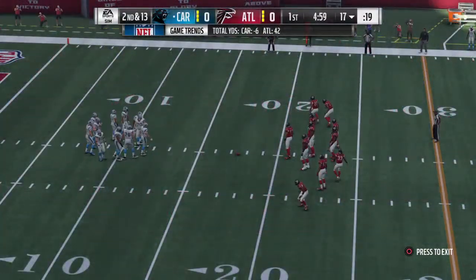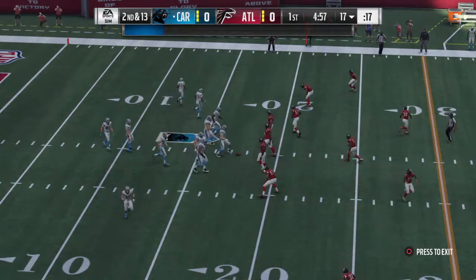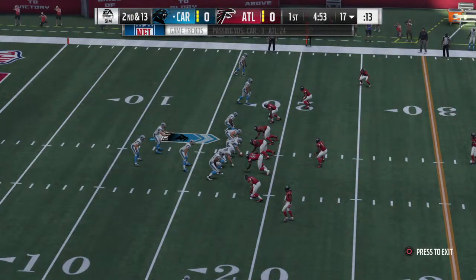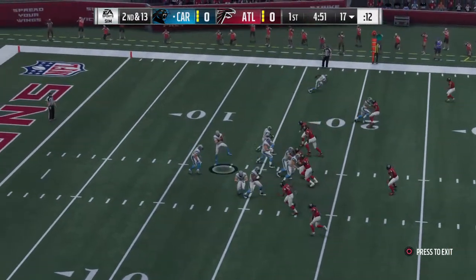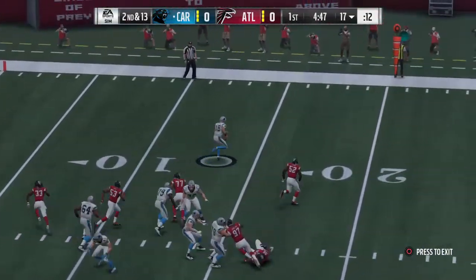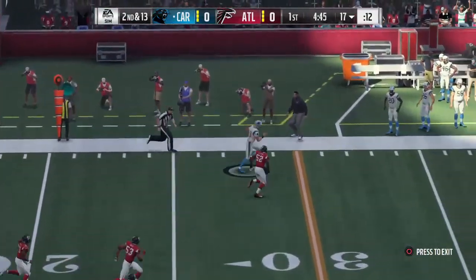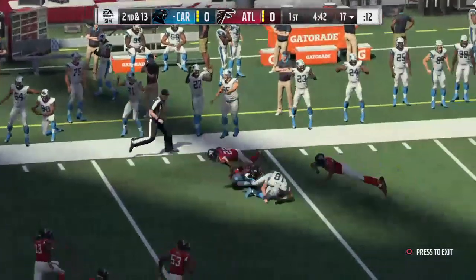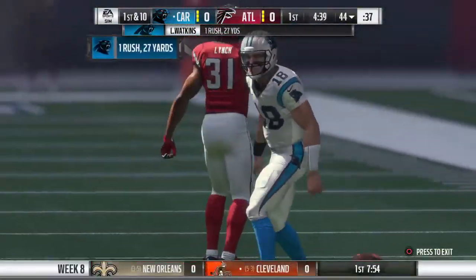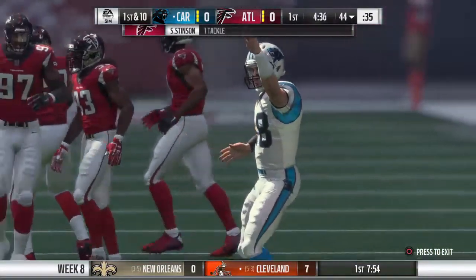Defense in a good spot. Let's see how the offense responds with a 2nd and 13 now. Let's go. Back to throw. Watkins. And he's got some space here, and he's brought down after a good gain. A very solid gain of 27.